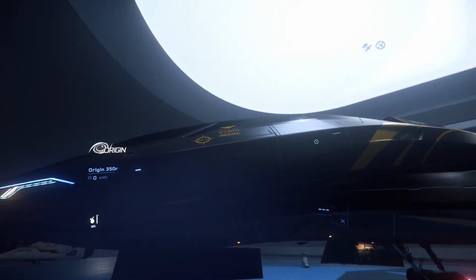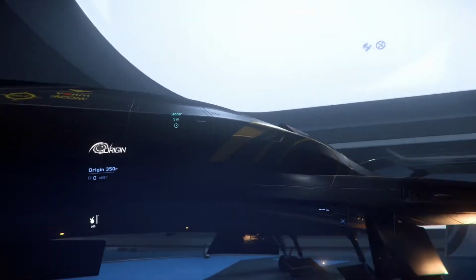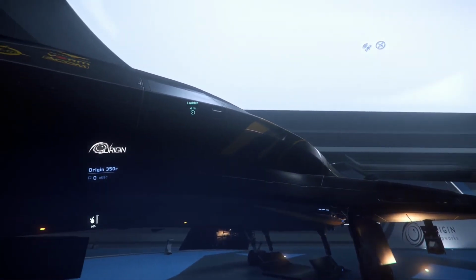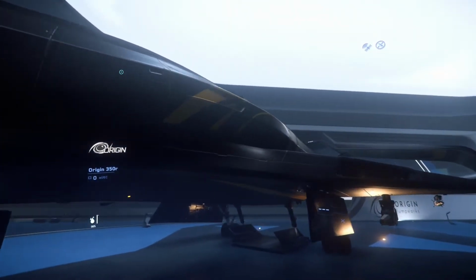All right, the interior's changed a bit. There's only a single bed. You don't have the kitchenette area, the weapon rack, or the personnel storage locker that you had on the other ships. It's just a bed. All right, and that's to reduce weight because this is the racing variant.